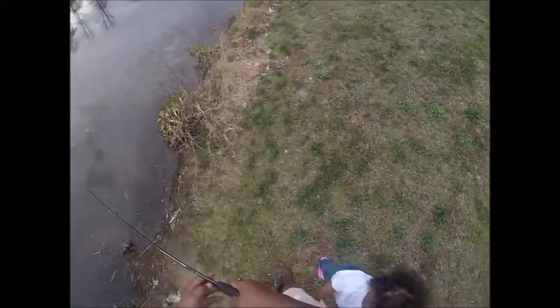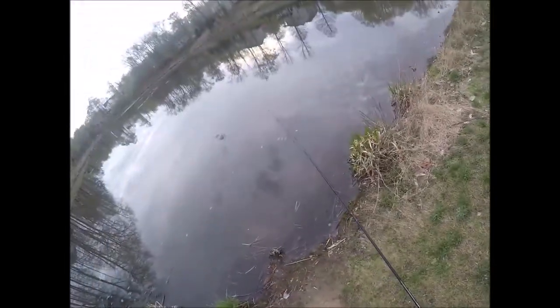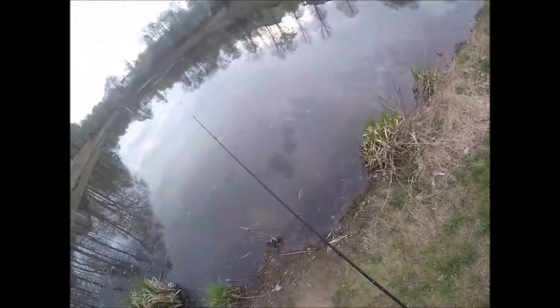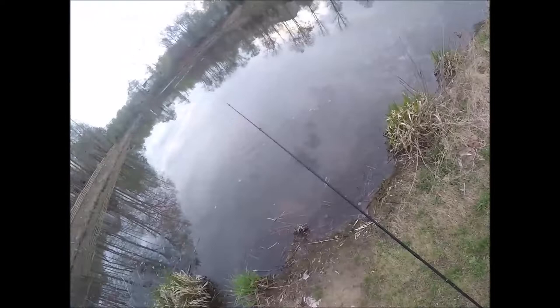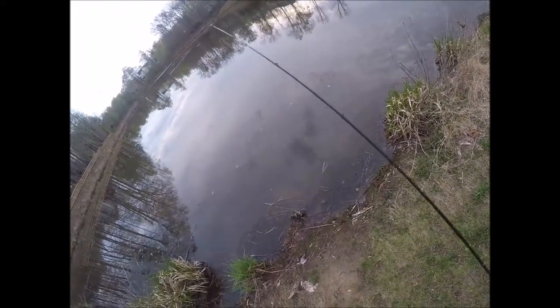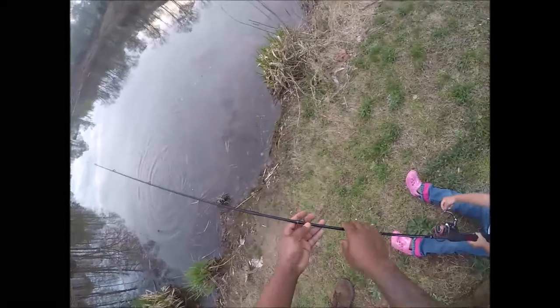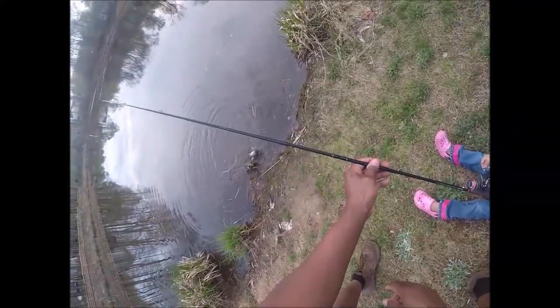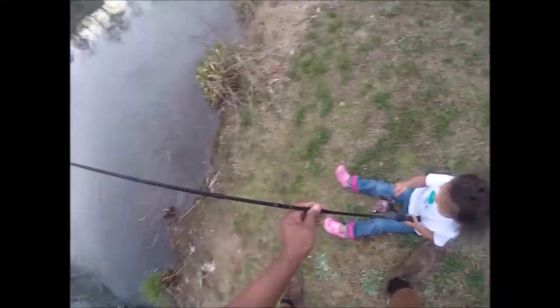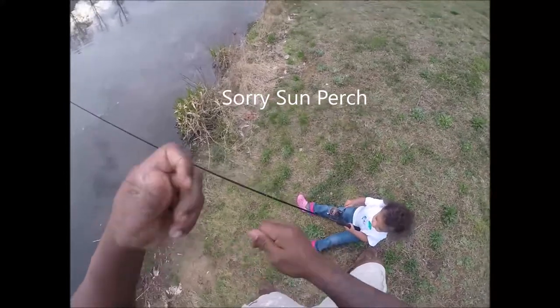Here, come here. Look, you got a fish already. Here, reel it in. Reel it in. Reel it in. Oh, get off. It ain't off. Is it off? Yeah. It's still on there. Reel it. You see it? Reel it in. Look what you got. It's a bluegill. Got one already.